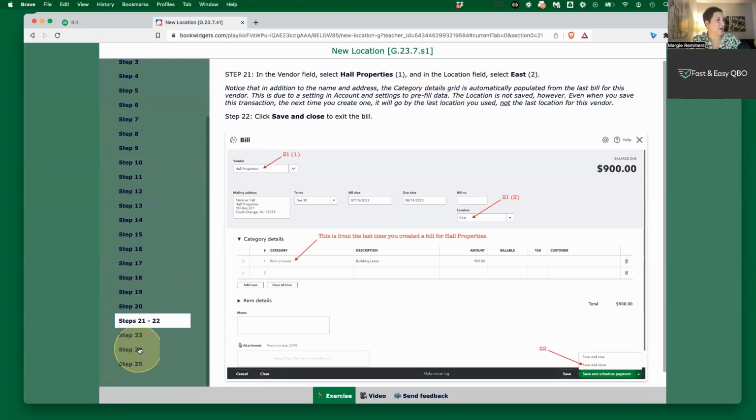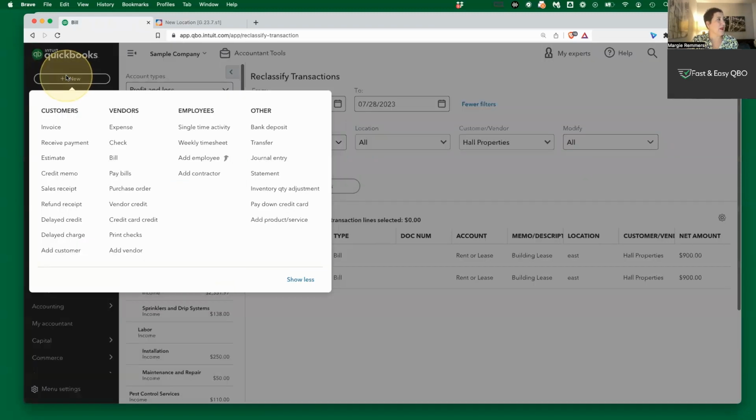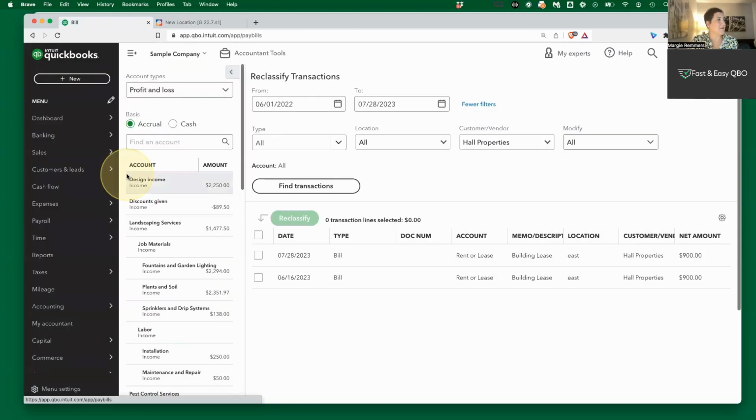All right. What else? We've got 3 more steps. What could they be? Oh, finally, let's see how you can pay bills by location. If Craig is keeping separate bank accounts, this can be a useful tool. So now we're going to click plus new and select pay bills.